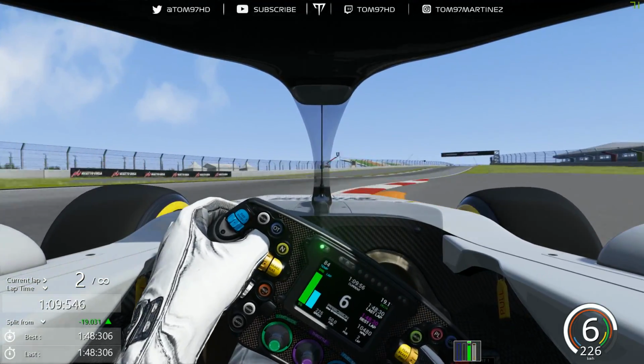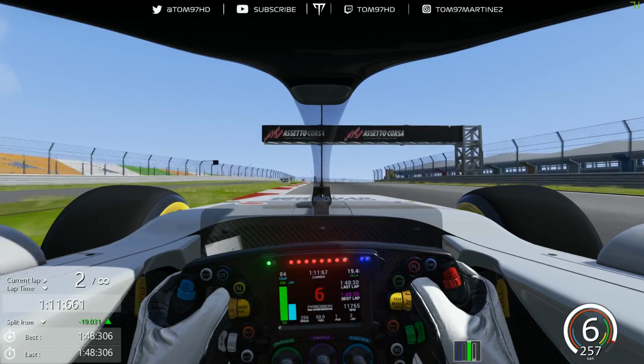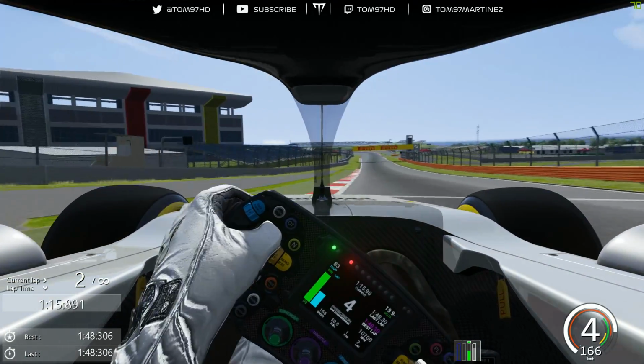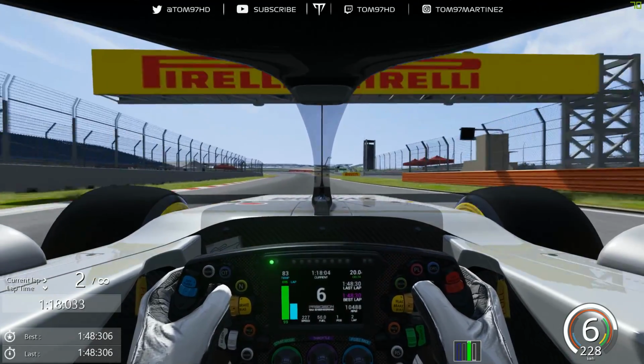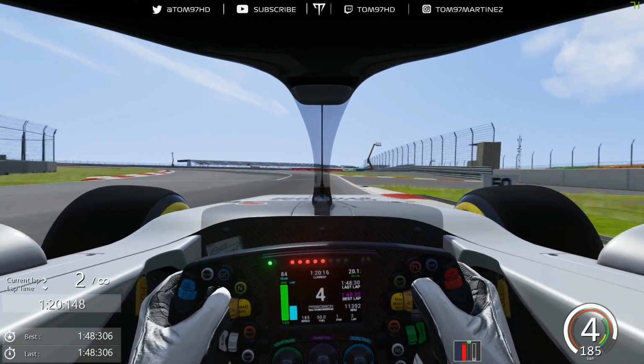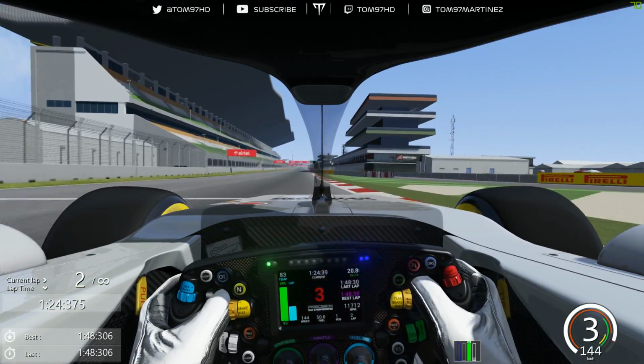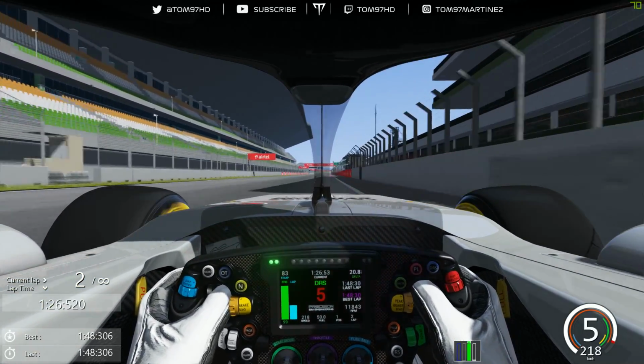Down a couple of gears over the bump. This time we get it perfectly, there we go. Down a couple of gears again. Trying to get that power as soon as possible. And into the final corner, there's a lot of understeer on this one as well. Keep it in third gear. On the power, there we go, open DRS and up to the line.